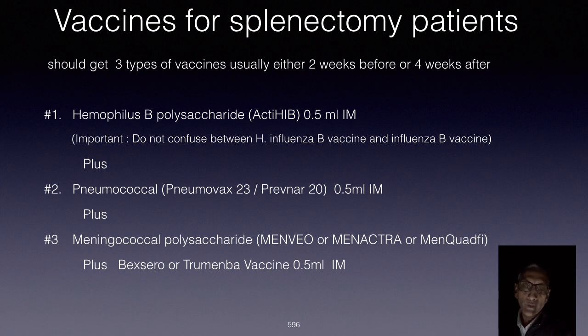Well, a patient who undergoes splenectomy should be given all three series of vaccines, that is Haemophilus influenza B plus pneumococcal vaccine plus two subtypes of the meningococcal vaccine. Usually either 2 weeks before the splenectomy or 4 weeks after the splenectomy.